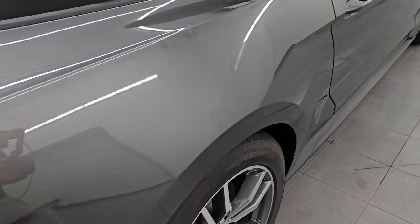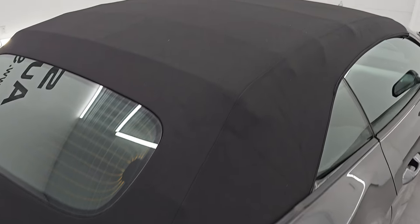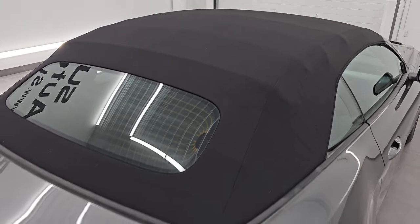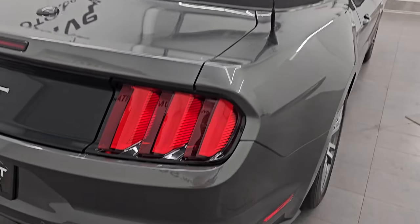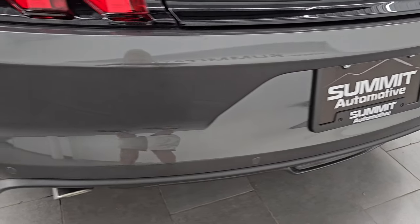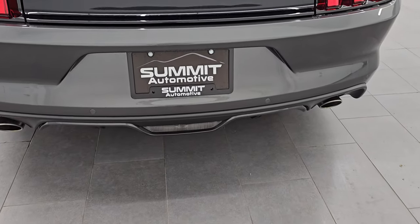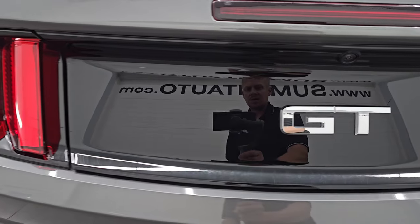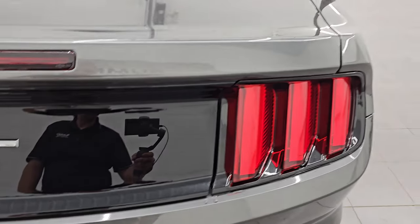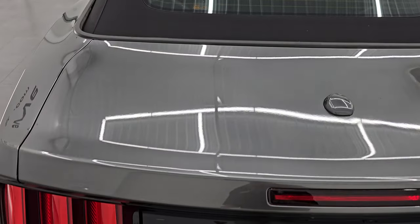Coming around to the back of the vehicle, also note that the soft top is in fantastic shape. I didn't see any rips or tears on that, and we're gonna be putting that soft top down in just a couple minutes, so stick around for that. Has the backup parking sensors, the chrome-tipped dual rear exhaust. The back fascia on the trunk lid is in nice shape. You get the LED tail lamps, and the trunk lid is in excellent condition as well.